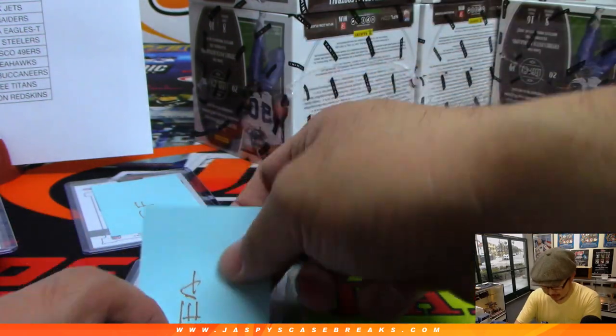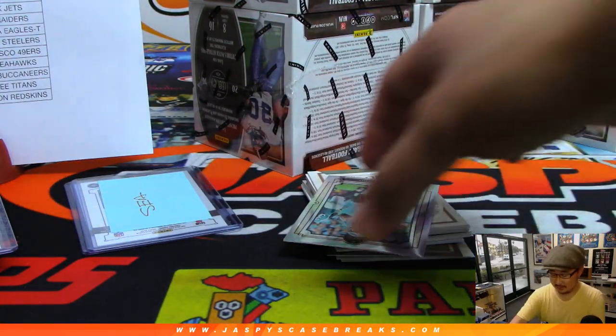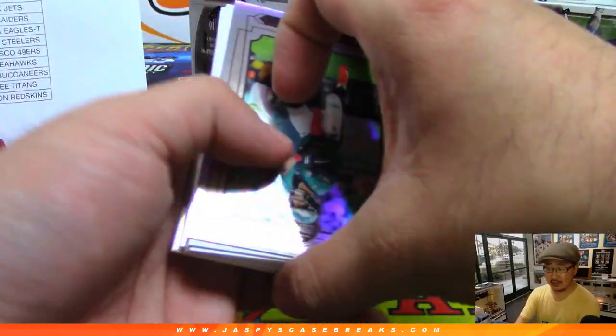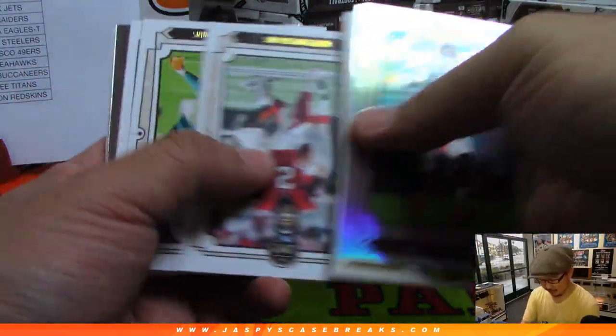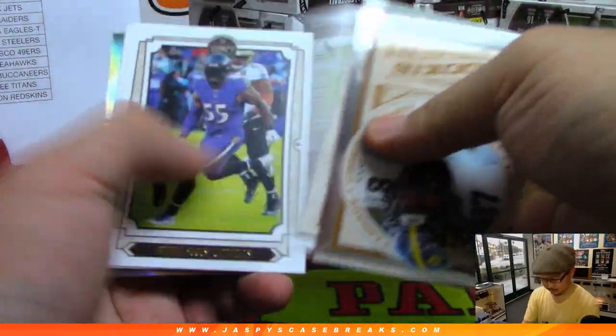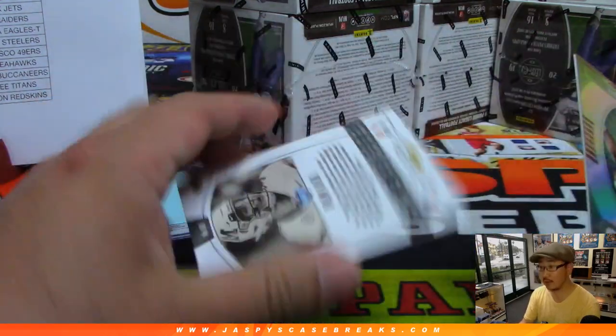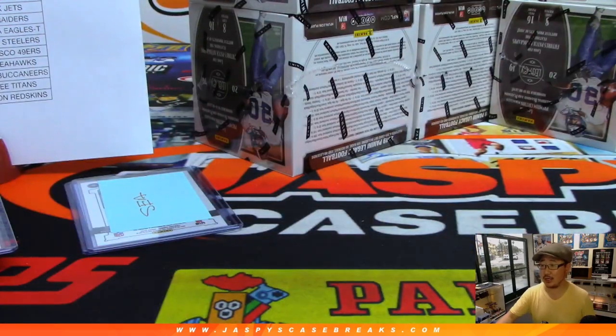So Edward's saying defensive end Josh Allen is on the Jags. So there's a good chance that they'll see each other at some point. They'll play each other, right? There's a chance that Josh Allen could get sacked by Josh Allen.